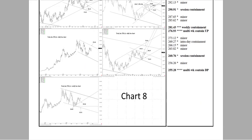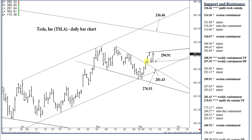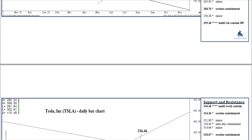And while I'm talking about that, let me just mention that if we close today below 290.91, we should tomorrow test 276.93 with that kind of volatility. This descending trend line today at 281.43 is converging tomorrow with 276.93, so I thought I would keep it there. It becomes a one-day target, tomorrow's objective, if we close today below 290.91. But we're nowhere near that right now.